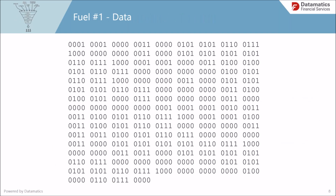So we see data in quite a binary way often. We hold that data in different forms, in different databases. That doesn't really matter for today, at least. It's about how do we actually turn those ones and zeros into something with a bit more color and a bit more substance.